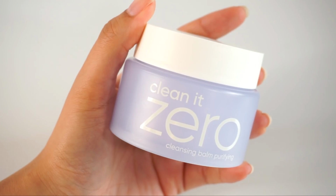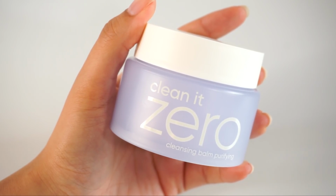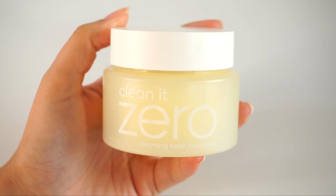They've been through quite a few packaging changes, by the way, as well as a reformulation, but they've really stood the test of time. So there are 4 different versions. We've got the original, which is the pink tub. We've also got revitalizing. We have a purifying version, that's blue, and we also have a nourishing version, and that is yellow.